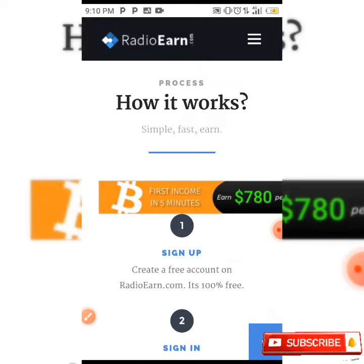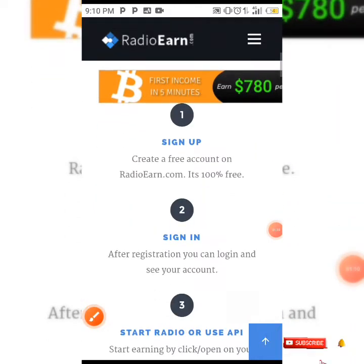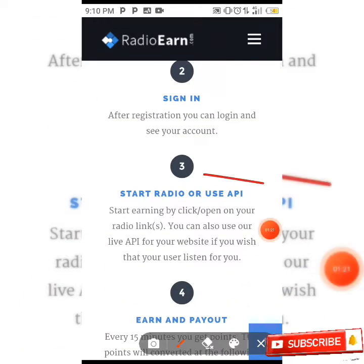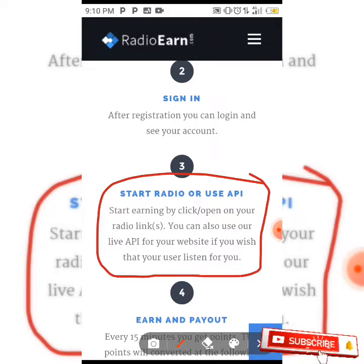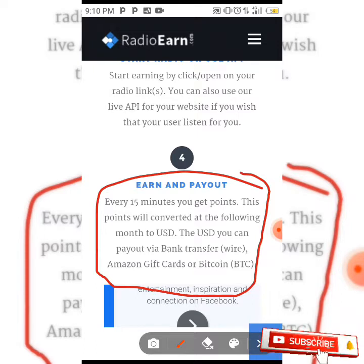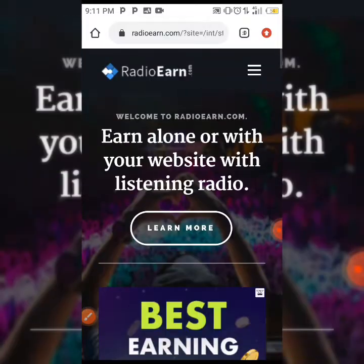So guys, as you can see how it works, it's simple, fast, and you can earn on it. To sign up, as you can see over here, create a free account on RadioN.com. It is 100% free. After registration, you can log in and see your account. To start audio or use the app, start earning by clicking open your radio links, and you can also use our API for your website if you wish that your users listen to you. As you can see over here, earn and pay out. Every 15 minutes you get points that will be converted the following month to USD. The USD can be paid out to your bank transfer, Amazon gift card, or also Bitcoin. So guys, as you can see, you can freely earn on this site without any investment.